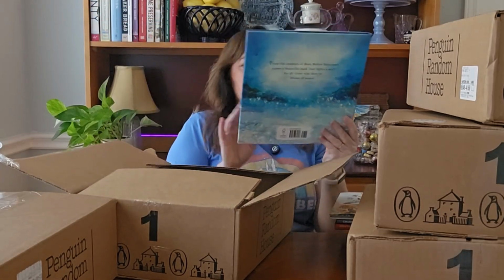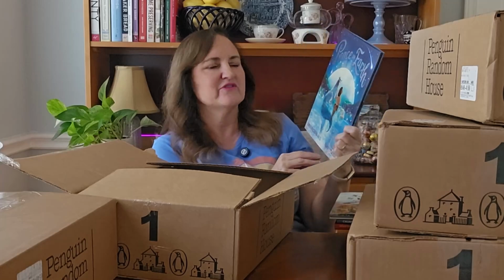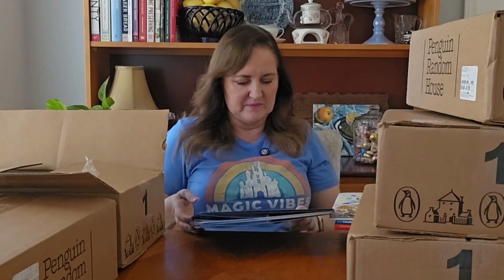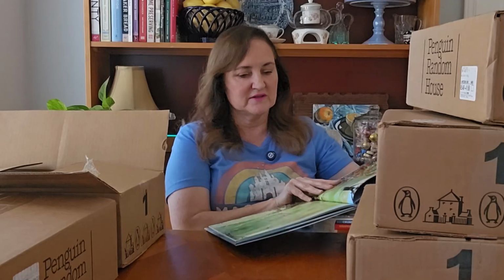Okay, this book is called Peace on Earth. From the creators of Rain Before Rainbows comes a beautiful book that lights a path for all those who dare to dream of peace. That's a little vague, maybe, but let's open it up and see what we've got here. This is written by Smriti Prasadam Halls. I always hate it when I say people's names wrong. So if you're watching this and that's your name and I just slaughtered it, I'm very sorry. Illustrated by David Litchfield. So already beautiful illustrations. I'm just so here for those beautiful illustrations.